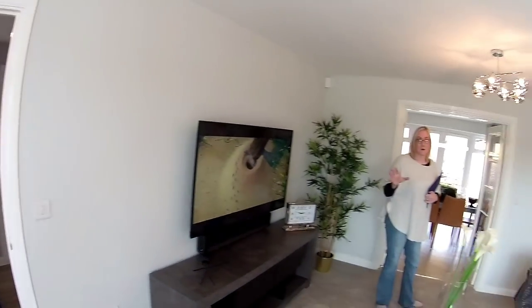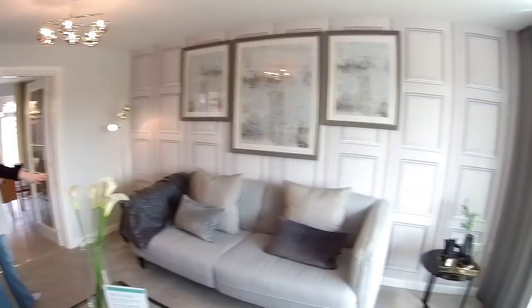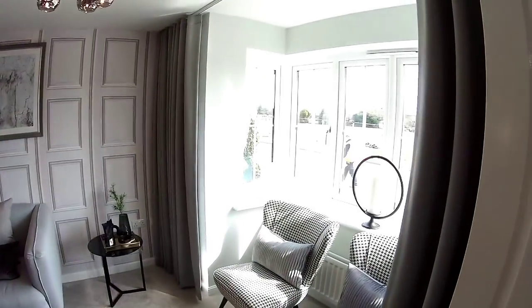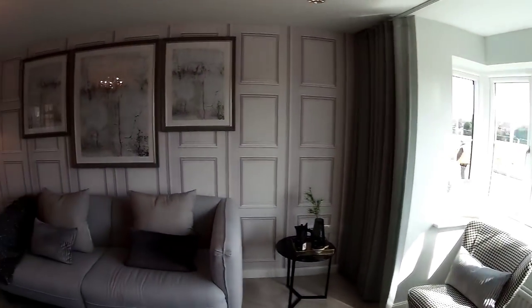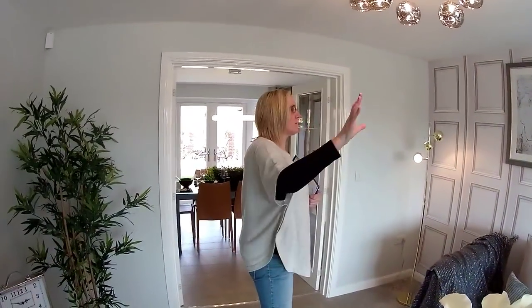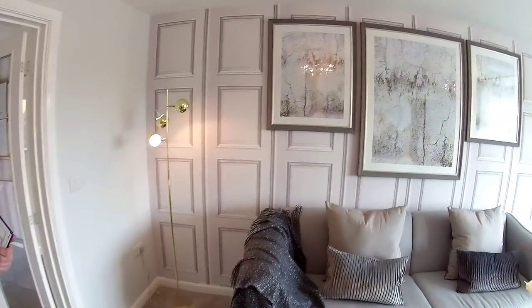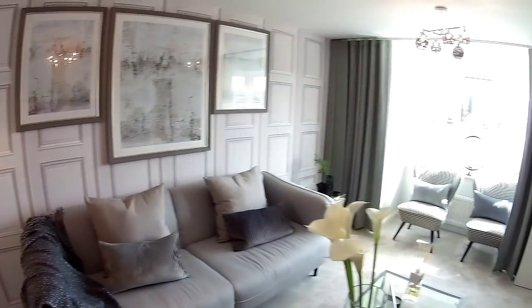Go and speak to Bovis a little bit more about that, and they'll give you more information. But in terms of what they've got in here, we've got the bay, a large sofa and a large unit with the TV on. But there are many configurations. We've seen this house with many different styles of furniture placed in different positions. So there's lots of ways you can have it. It works as a traditional home.